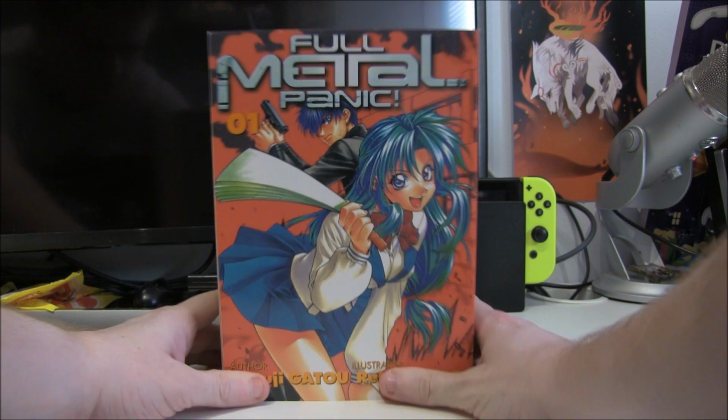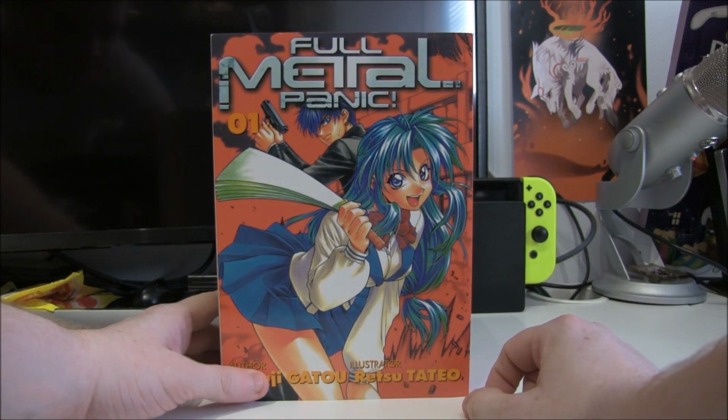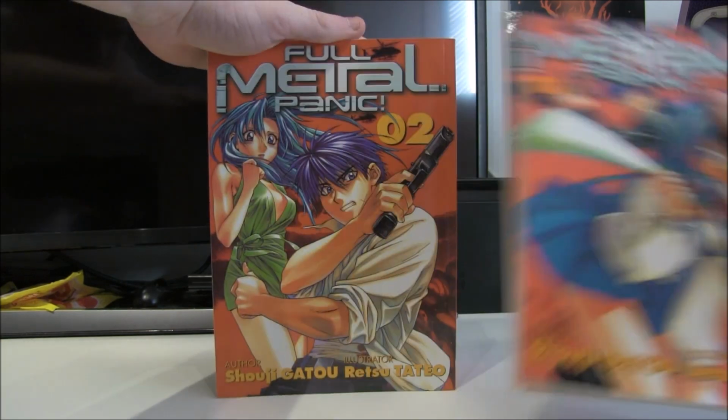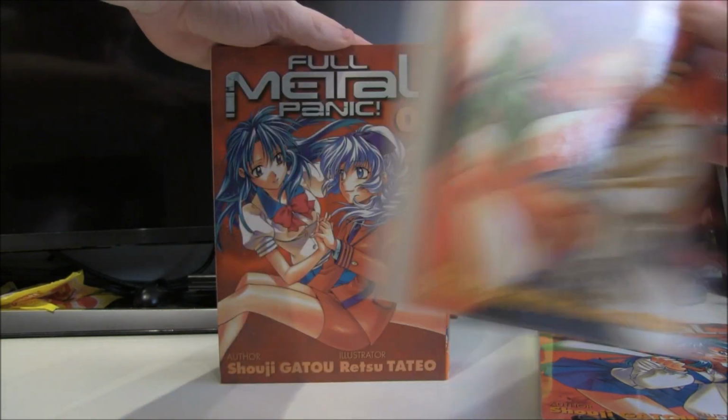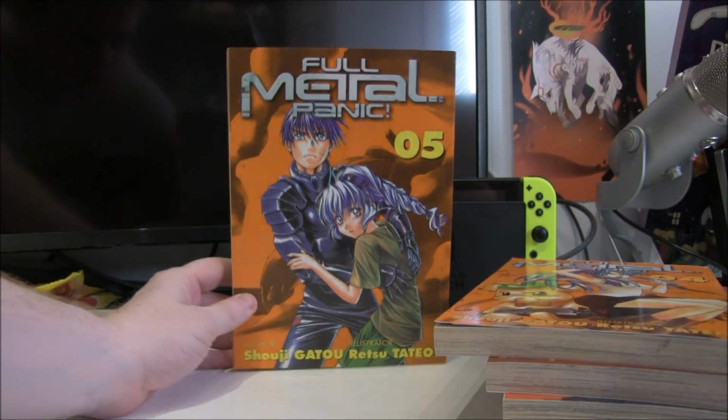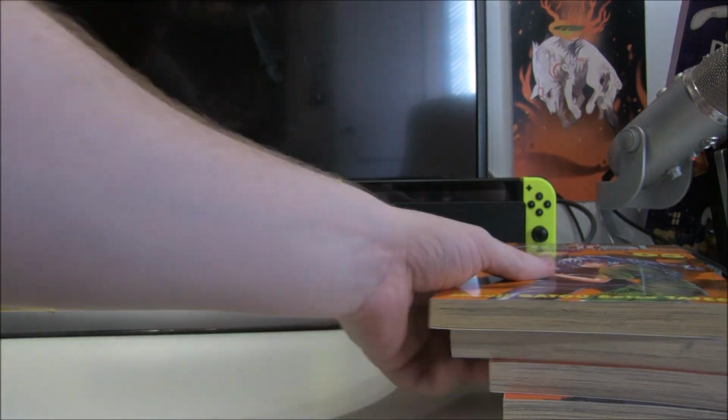You know what? I bought this in a bundle years ago and I've never actually read it. Full Metal Panic is one of those series I absolutely adored and got me into anime and manga properly. And I love the light novels. I just got volumes 1 to 5. In fact, you know what it is?